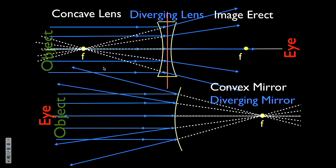Students often ask me, well, how much should I bend these? Okay, they diverge, but how much do they diverge? They have to diverge just like these so that they appear to come from the focal point, so that they can be drawn in a straight line back to the focal point. The focal point for a diverging mirror is behind the mirror. The light rays appear to come from behind the mirror.